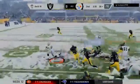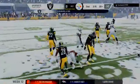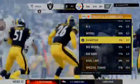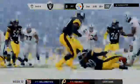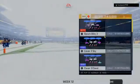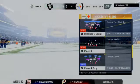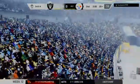On 2nd down, Jacobs. They get 6 here after the incompletion, and it'll leave them with a 3rd and 4. And there we saw one of the downsides of blitzing during a rundown, because sometimes you get out of your gaps. You don't fit the run quite as well because you're headed towards the ball carrier with abandon. 2 minutes to play, first half. It's 14-0.